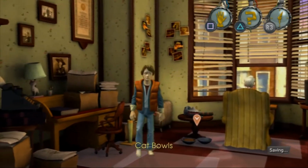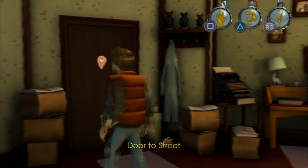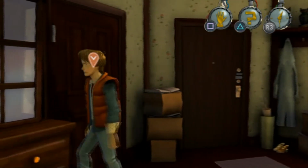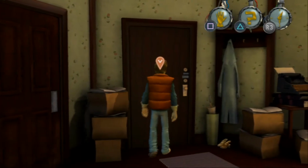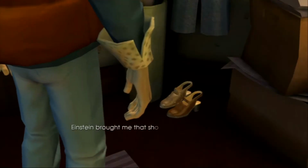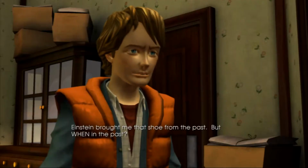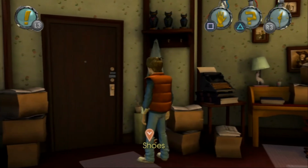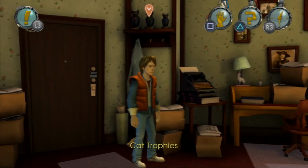Her chair doesn't even face the television. It just faces out the window so she can yell at people. Yeah, it's pretty funny. Alright, so it looks like we can do some exploring in here. Cat trophies. That's the door to the street, that's the kitchen door. Let's take a peek at the shoes. Einstein brought me that shoe from the past, but when in the past? Like I said, I love the continuity that it shows the old shoe and the new one.